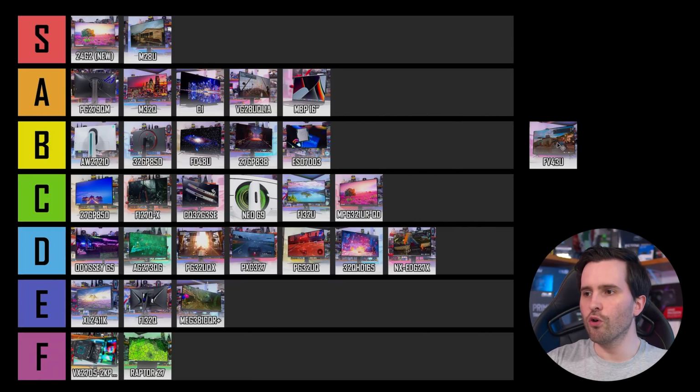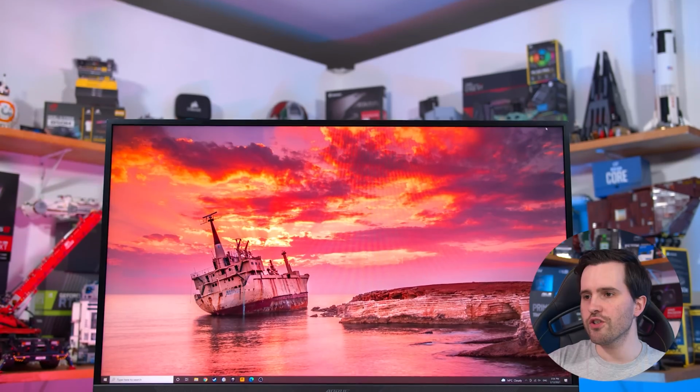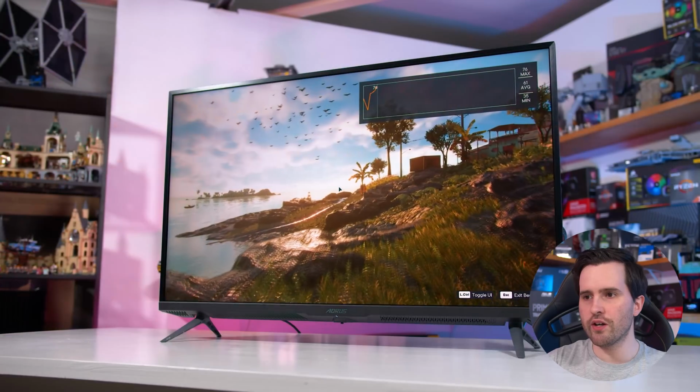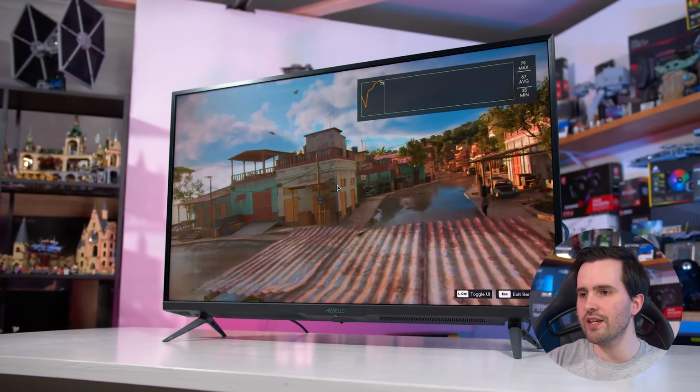We've got the Gigabyte Aorus FV43U, something that a lot of people wanted me to review because it's that 43-inch size, so a little bit less large than the C1 and the FO48U, which makes it more usable as a desktop display. 43 inches, 4K VA display at 144Hz, and there are some strengths here. It has a very impressive contrast ratio natively, around 4000 to 1, which is much better than most of the IPS monitors that were reviewed throughout this year.